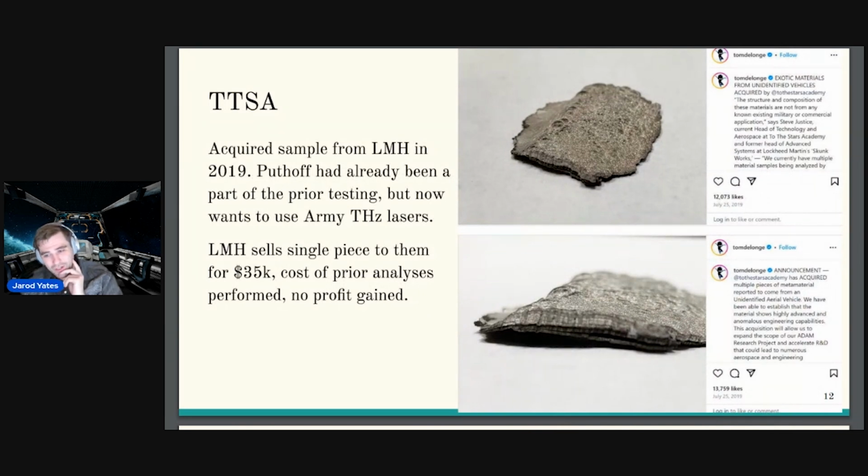All right, so 2019 rolls around and Linda starts getting some flak. What happened was Hal Puthoff, who'd been working on this sample for at least a decade or more and had been a big part of this for a long time, joins To the Stars Academy. He's gung-ho that this is a terahertz waveguide with those small bismuth layers, and he really wants to test it with terahertz. The problem is this specific frequency of terahertz radiation is not easy to come by. There are very few places that can make that specific wavelength. So he ends up finding out that the Army has these terahertz sources.